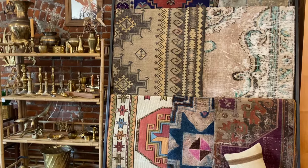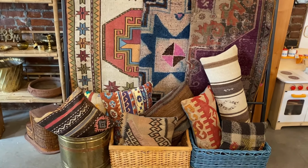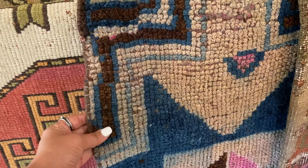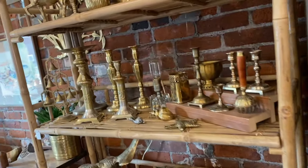She is now living in Bend, and I'm so proud of Lauren for taking the risk and putting the investment and all of the hard work into opening a brick and mortar store. Her store is going really well, and as you can see here, she's got some really incredible things.